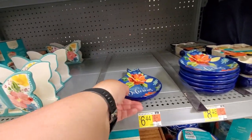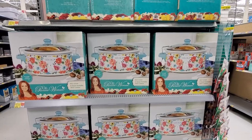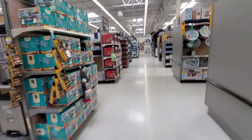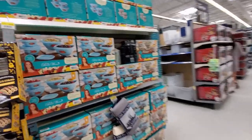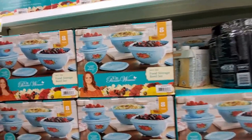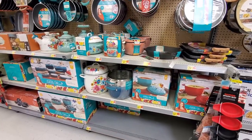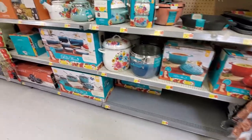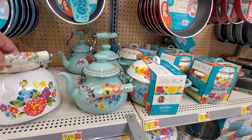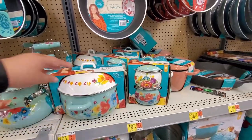Cute. I love this. Pioneer Woman's 6-quart portable slow cooker. And then this is her new food storage bowl set. Oh, I like the blue. So cute. Looky, looky. Pioneer Woman set. There's my teapot. Oh, look at the white one. They have a 4-quart Dutch oven to match my teapot.